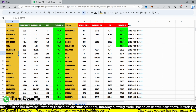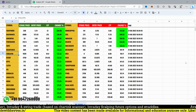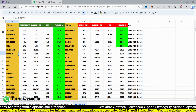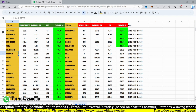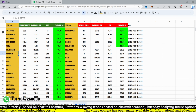And we found Power Grid. Power Grid also we are looking at. So you need to focus only on quality and liquid stocks. NTPC 3.6 to 4.8, and Power Grid and GMR. And then L&T Finance Holding that we are looking at. Indalco 10.7 to 13. So it looks like a scanner.